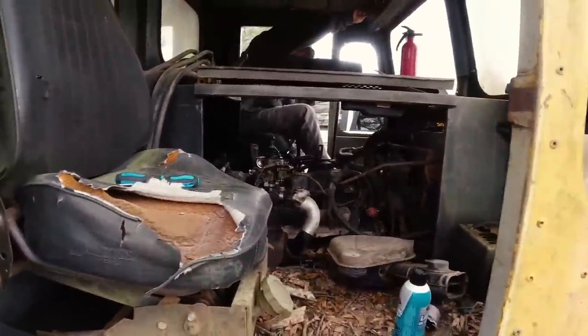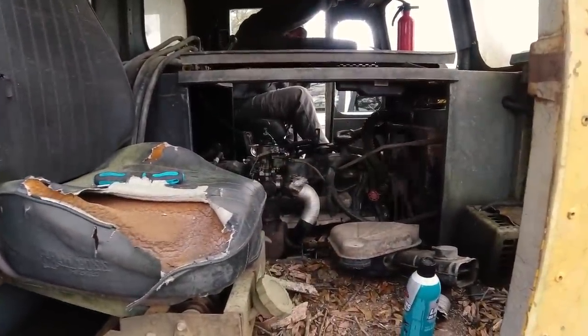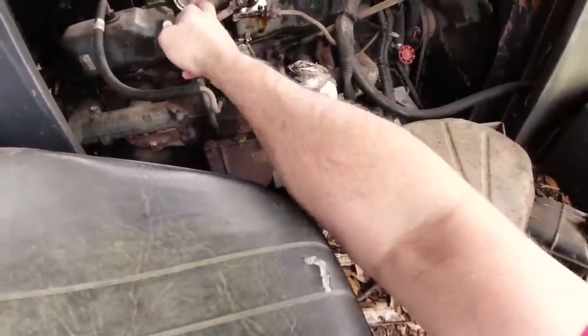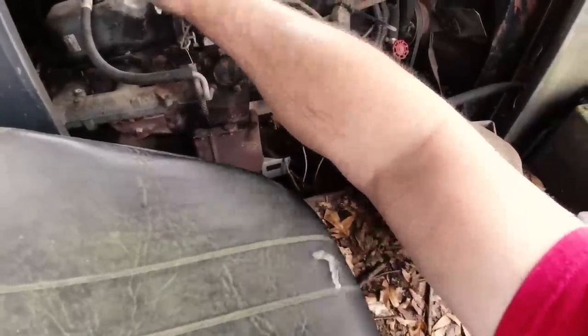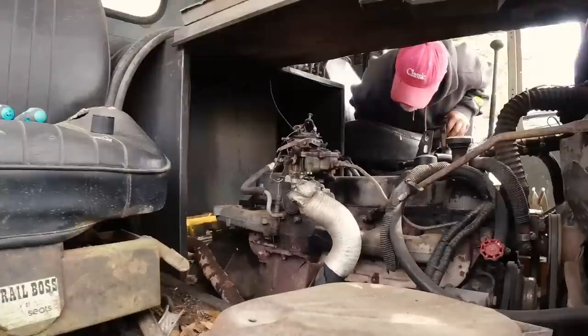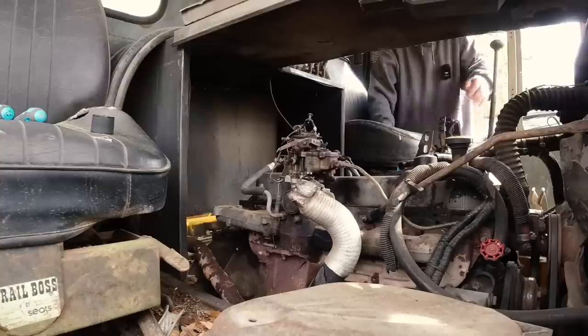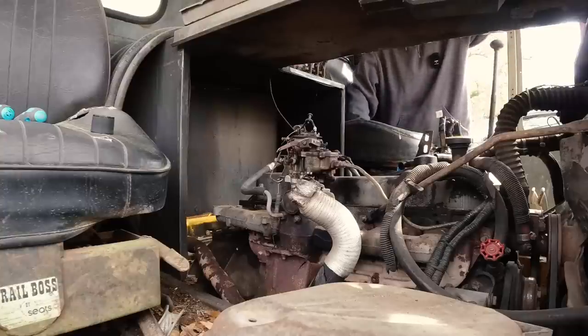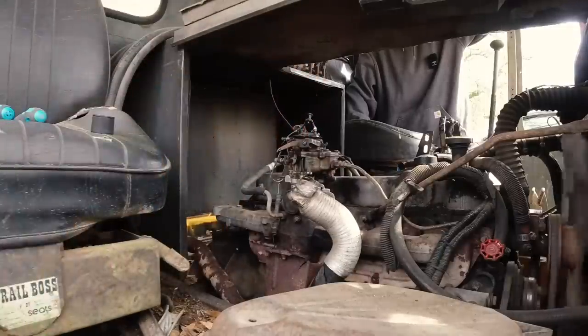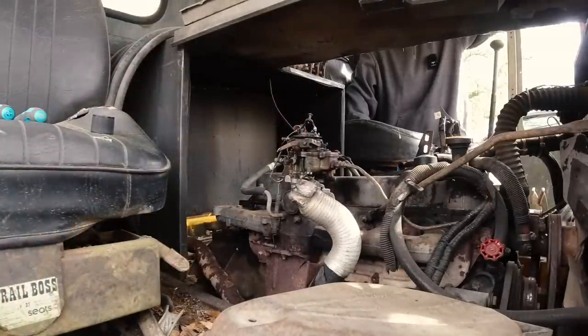All right, here we go. Let's go. Well? Huh. All right, let's try it again. We've made some modifications to the charging system. There it goes. It's going to fire a while.